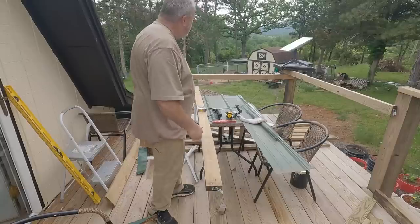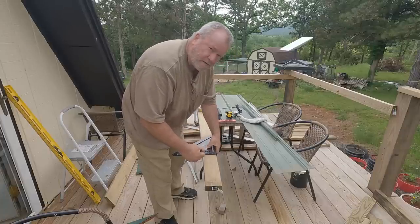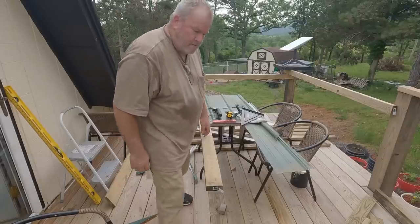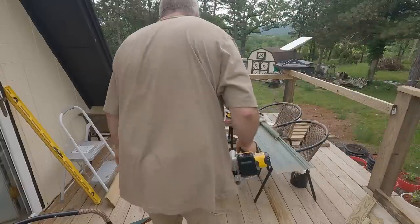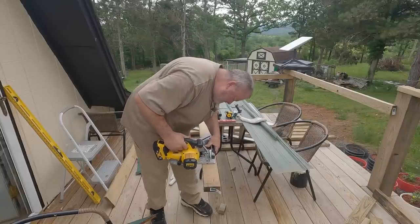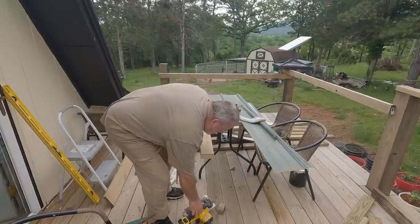All right, got all my boards cut for my first set of railings. Probably all I'll get done today, but we'll try to get her done. Nothing fancy, just your average ordinary railing. We can come back later, but I don't really see no reason for fancy railings. We'll see. I just need to get some of this material off this deck before I break my neck. That's right, Waddles. That's what I'm talking about. Now I just got to put her all together.